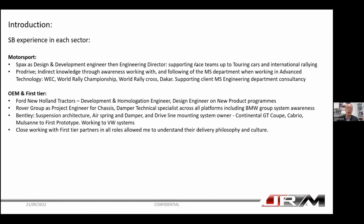In Rover Group, I joined as project engineer, and I had a dual role. I was also a damper technical specialist, which meant that I was developing new programs in terms of planning and setting up new programs. I was delivering programs, but also as a technical specialist, I worked closely with BMW in Munich across some of their platforms, and that allowed me to work on the new Mini and, at that time, the new Range Rover, which went from beam axle systems to multi-link.